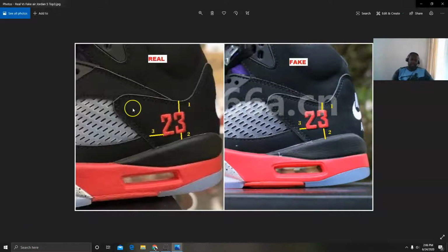Now, if you look, the left pair is obviously the authentic. The gap between the bottom of the 23 and the edge of the midsole is wider on the fake one. You can see that, right? I put the lines over here. You can focus on that. And if you see the distance again between the edge of the overlay and the two, on the authentic pair it is much wider, on the fake pair it is smaller.